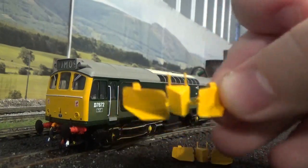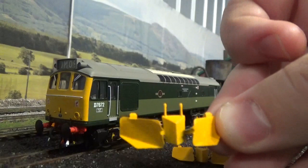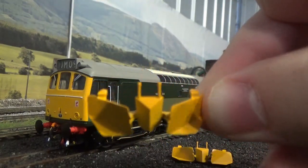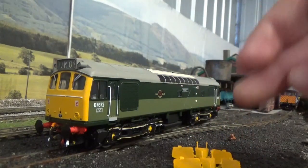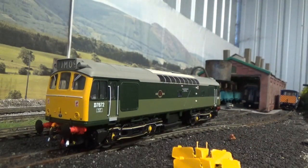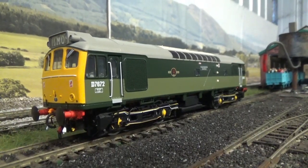And also, with these snowplows, this middle section here, you can still cut that out and still attach the actual plows themselves onto the model. So that way, you've still got the end pocket there, so you can fit a coupling of your own choice. And I think that's a brilliant design by Heljan, that is. So, top marks to Heljan for that one. So the verdict on this model: is this model worth buying?